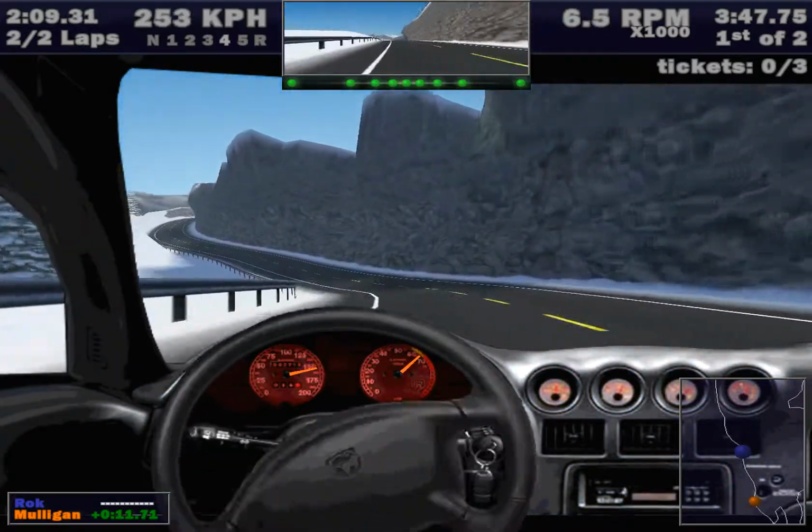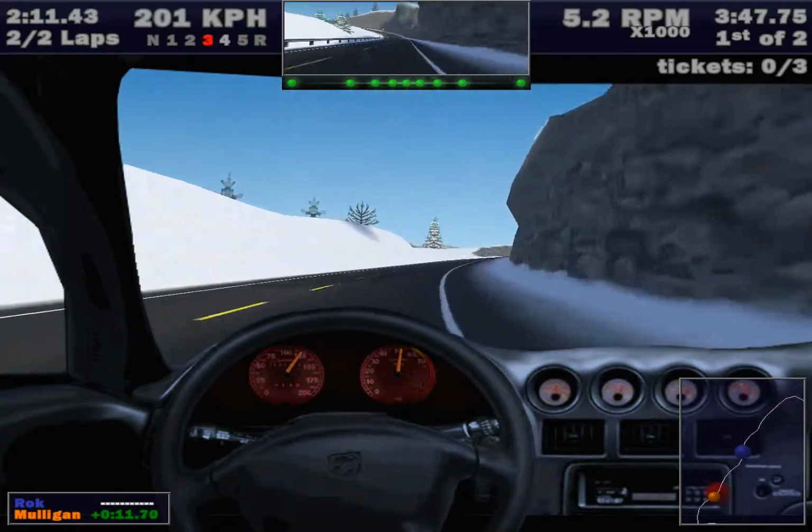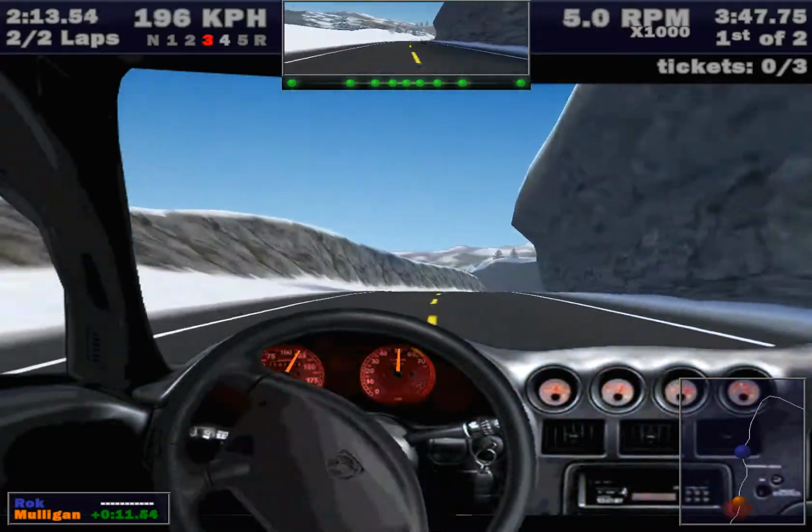46 to County. Unit 46, go ahead. I can't stay with him. I'm pulling back. Unit 46, 10-4.